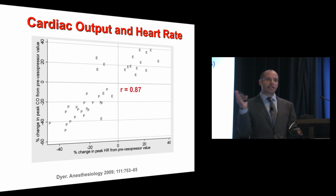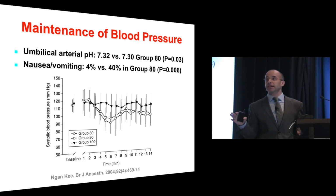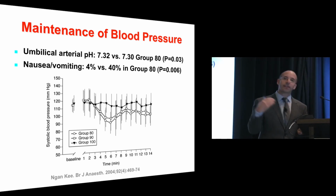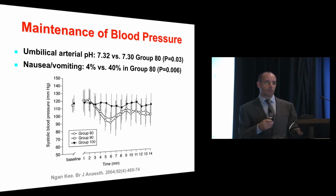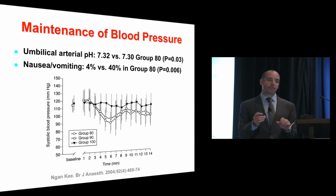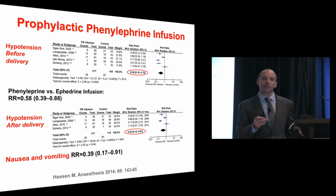So what should we do? We should maintain blood pressure as near normal as possible, and Warwick and Kee did a very elegant study. Historically, we used to allow the blood pressure to drop 20 or 30% before we'd even give a drug. Now it's give it immediately and try and maintain it, mainly for maternal reasons, but there may be some fetal or neonatal reasons. And we discussed a little bit about the use of ephedrine and phenylephrine, but what about the use of an infusion as opposed to bolusing? And we now have fairly good evidence that an infusion is the way to go.